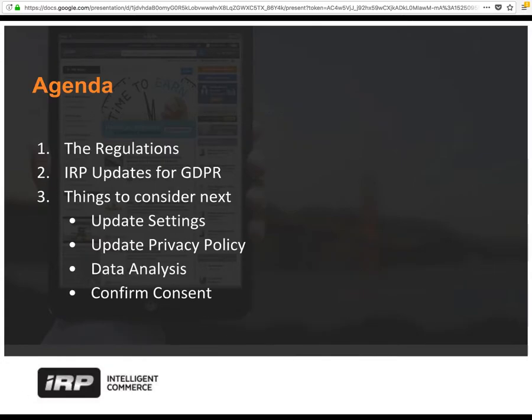By way of outlining what we'll talk about, we'll take a little bit of context first with the regulations themselves. We'll look at the IRP updates specifically for GDPR and what's been done there to help you be compliant, and then we'll look at what you may want to consider doing next and some of the things you will have to do next.